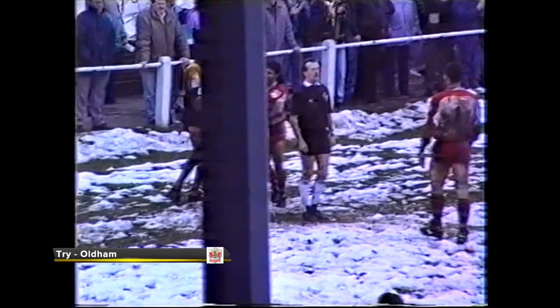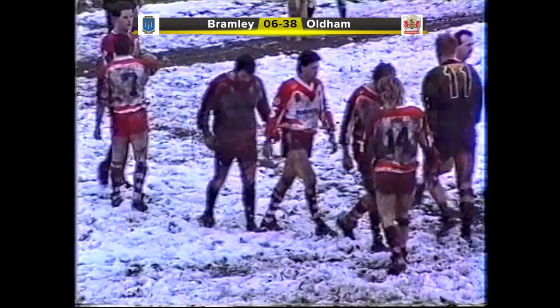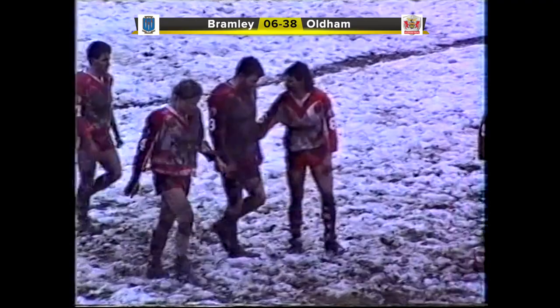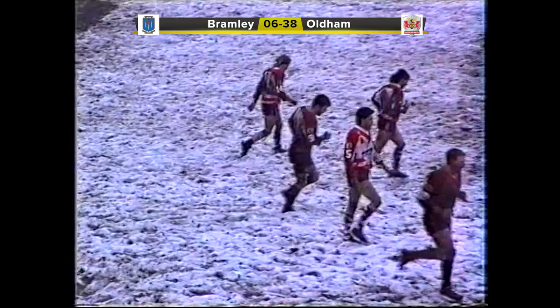Good inside ball to Ford. Andy Ruane well backed up. Good team effort there. Good backing up. Platt forward and then on to Andy Ruane, who goes in to make the score 38-6. Oldham coming good in the second half. Six all at half time and Oldham have put all the points on the board in the second half.